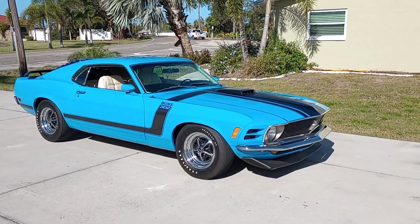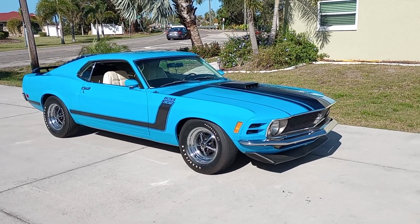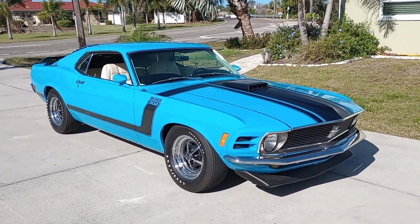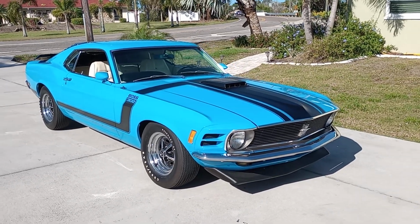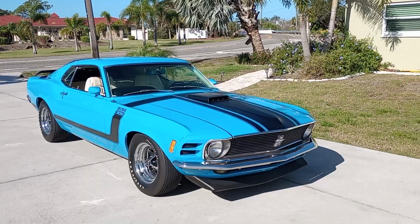You'll see a lot of Boss 302s in the advertising, and the front end is stuck way up in the air like a Mach 1. These cars took special springs in the front to get a rake like that, so that's the first thing you'll know. Anyway, this is a real deal Boss 302.